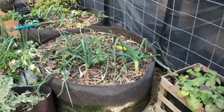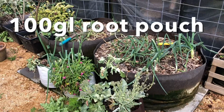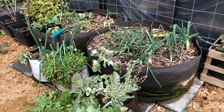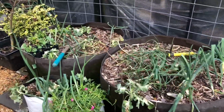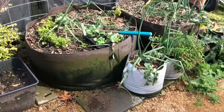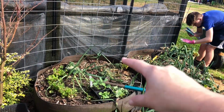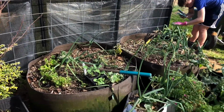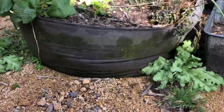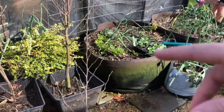So we've decided we're gonna plant the broccoli here in these 2 west-facing 100-gallon root pouch grow bags that are completely filled with soil cube. And we don't really need to add any more soil. You see, these are really nice and sturdy. I have a piece of cattle fence cut to size going around the edge. So you see how these are pretty tight, whereas this one is sagging a bit. That's because this one doesn't have the cattle fencing inside.